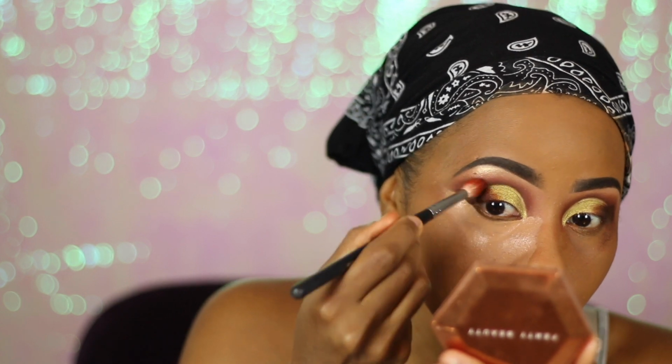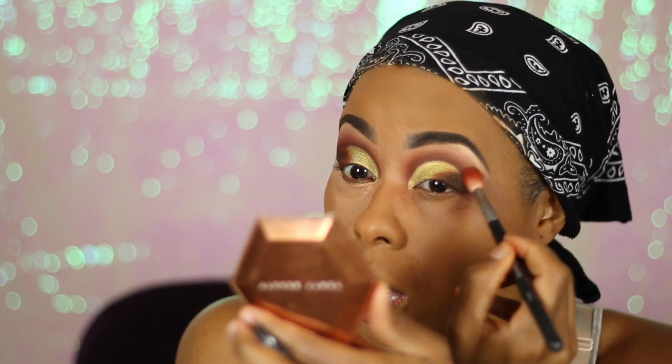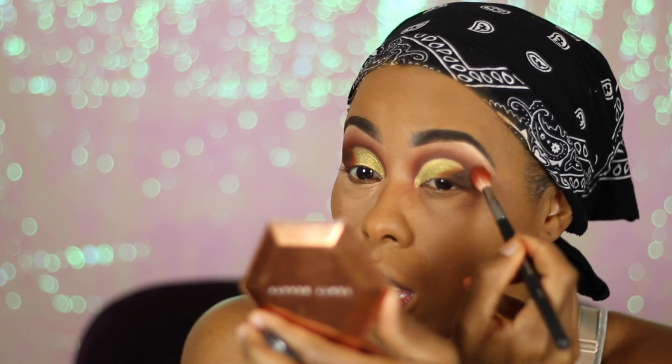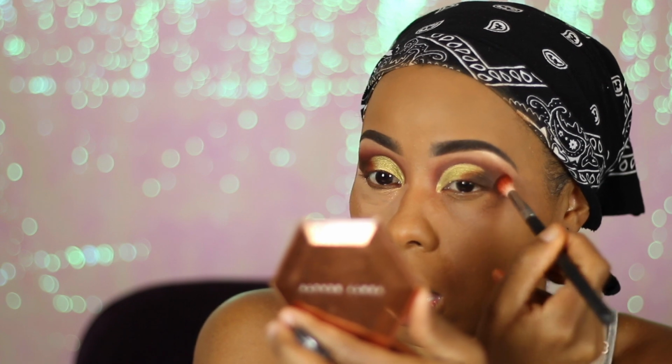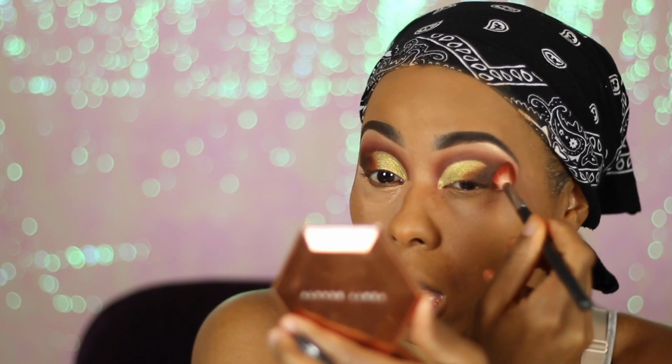That's what I'm doing here. I'm using the same colors that I used previous to cut the crease. And here I'm just focusing on blending everything and making it look really pretty.